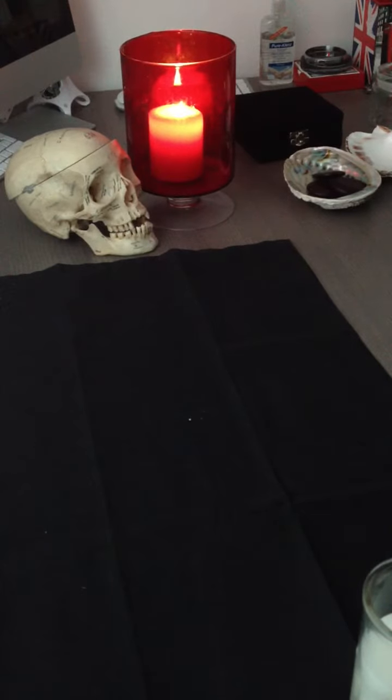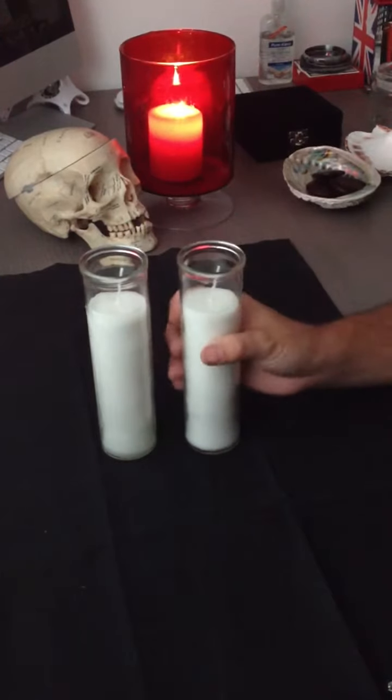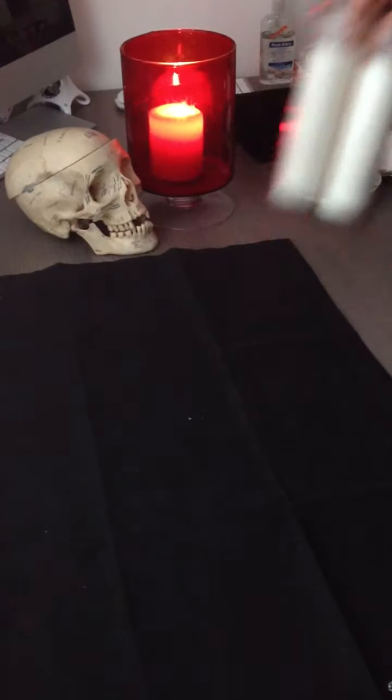Whilst in the Lake District as well, I just got 2 jar candles. They were £1 each in one of the pound shops there. So I thought, great, can't have enough candles, I got those.